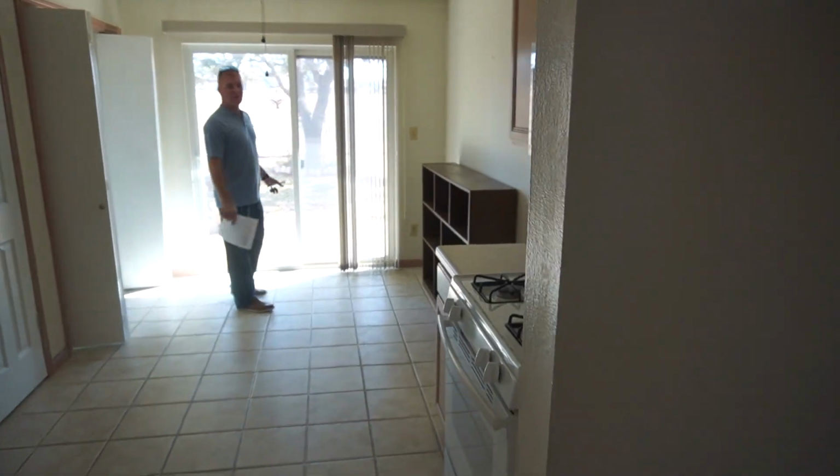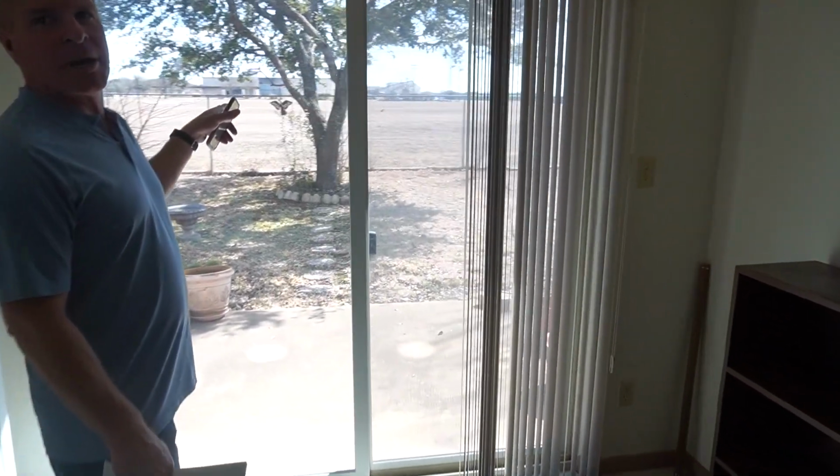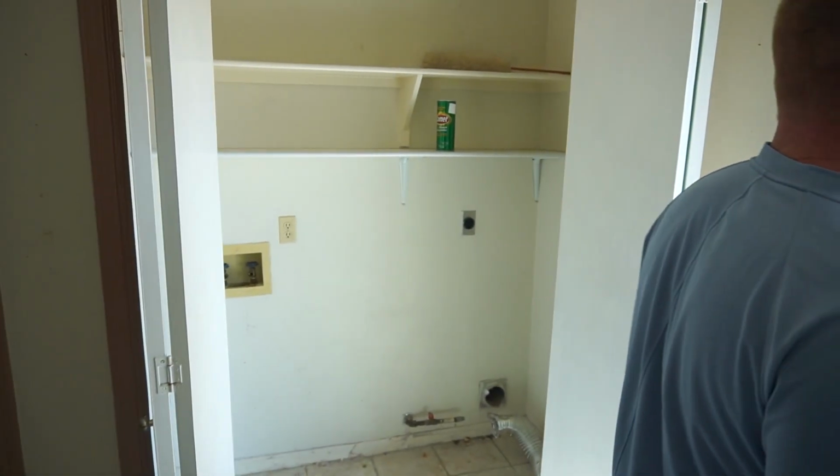And aside from basically the entire interior of the home needing to be redone, it was also in a weird location. This lot back here would make me nervous, because it's a commercial site and who knows what it's going to turn into. Now, nothing was built on that commercial lot.